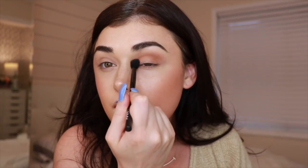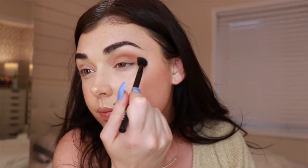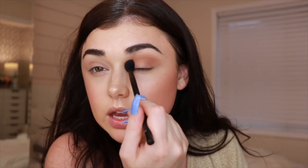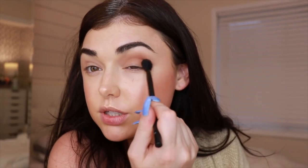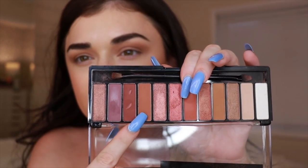And I'm just gonna blend that. And I'm also bringing the color on my lid as well. Even just these two colors with mascara and eyeliner for every day would be so nice. So now I'm just gonna take a smaller brush and I'm gonna grab this shade right here.